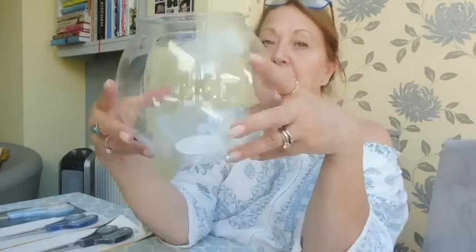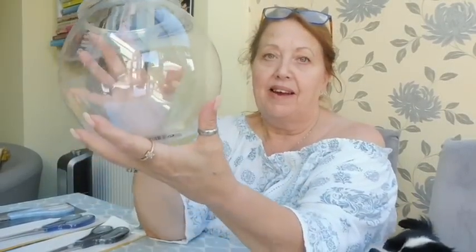I picked up this. The reason I've got this is because upstairs in my little dressing room I've got lots of sample sizes of toiletries and face creams, etc. And I sort of chuck them into a basket and don't really know what I've got in there, and I thought if I put them in here I can clearly see exactly what I've got. So that's what this is for.